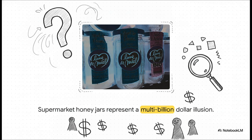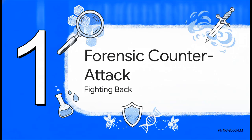While this fraud has evolved rapidly, regulatory agencies are just severely outgunned. They're heavily relying on older, much cheaper testing methods. And look, the agencies aren't the villains here. They're just operating on a tight budget within a framework that simply hasn't kept pace with a shadow industry that specifically engineers its fake syrup to deliberately defeat those basic tests. But the story definitely doesn't end there.